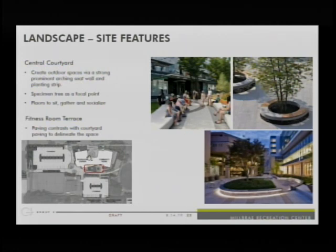As we think about the central courtyard, creating outdoor spaces with that strong permanent arching seat wall to help define those spaces and a planting strip to, again, help delineate those. We're looking at using a specimen tree as a focal point, and we'll share with you our thoughts on that. And then, of course, places to sit and gather and socialize, whether utilizing those from the indoor or passing by. And then when we think about the fitness room terrace, again, paving that contrasts with the central courtyard to help delineate those spaces separately from each other.